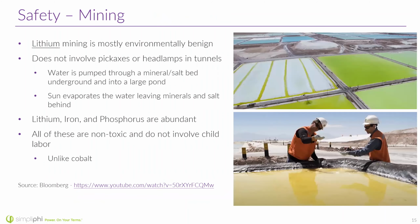And we'll also talk about mining a little bit. Lithium mining is mostly environmentally benign, but that does not, and we'll talk about this, that does not mean that it is good for us more than anything. And we'll get into that. It does not involve pickaxes or headlamps in tunnels. Water is actually pumped through a mineral salt bed underground and into a large pond. Sun evaporates the water, leaving minerals and salt behind.